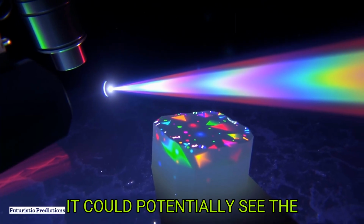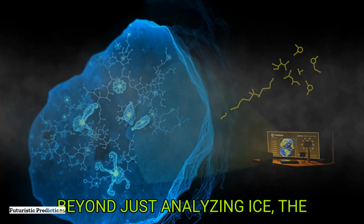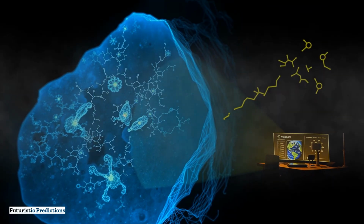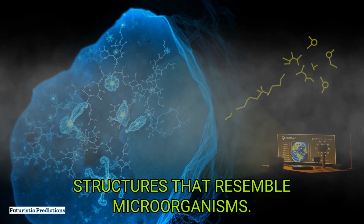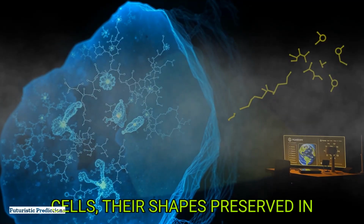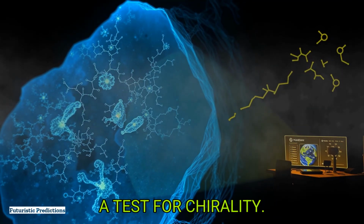It could potentially see the difference between a random collection of chemicals and the organized structures of a cell membrane. Beyond just analyzing ice, the lander would be equipped with a sophisticated microscope, possibly with fluorescent capabilities. After preparing a sample, it would scan for any physical structures that resemble microorganisms. While we wouldn't expect to find fossilized shells, we might see the faint outlines of cells, their shapes preserved in the ice. To confirm any potential discovery, the mission would likely include a test for chirality.